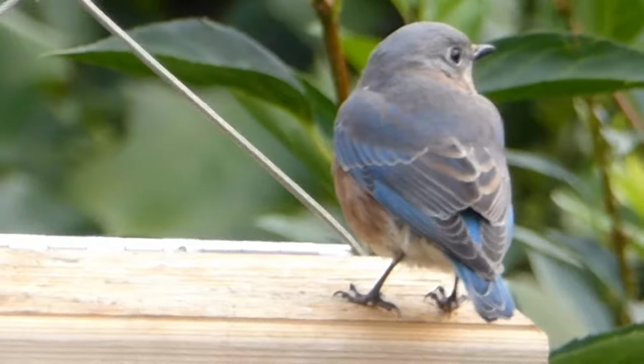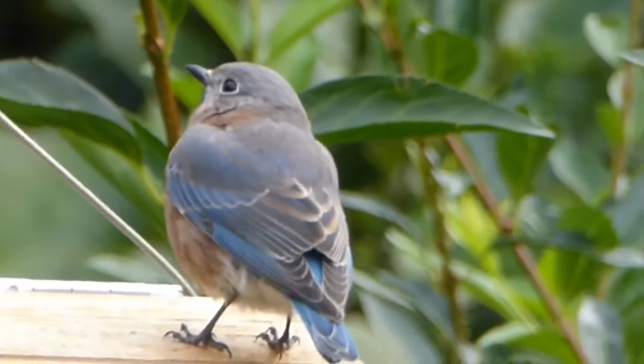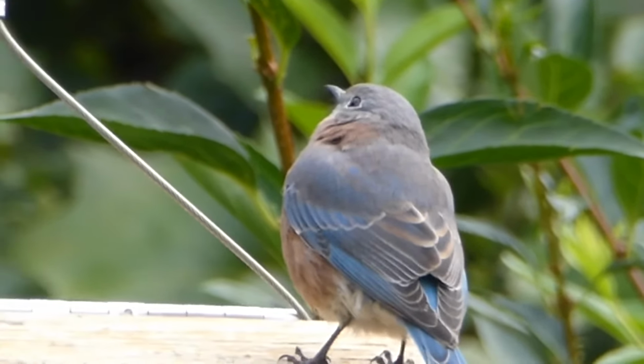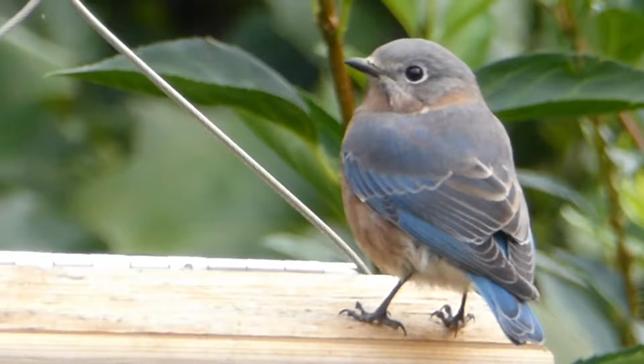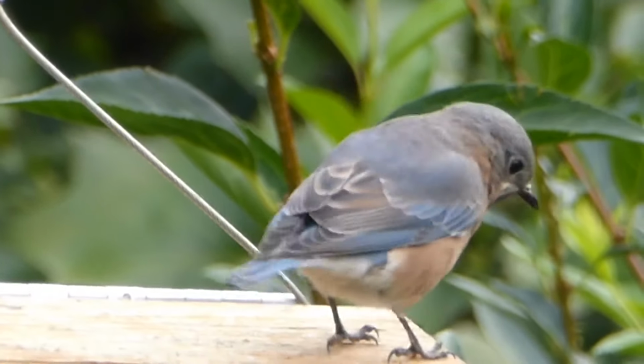If you have paper wasps in your area, rub the box roof with soap to prevent them from building nests. And also, bluebirds prefer to make their nests from pine tree needles, so try filling a suet cage full of them and hang it near the box.